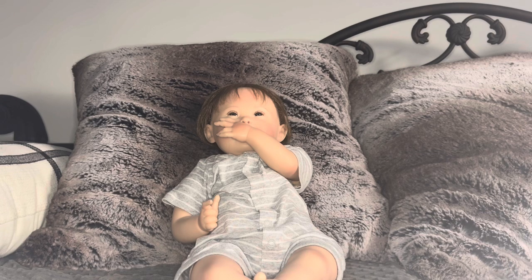But moving on, about 10 years after that, in 2022, I won this sweet little one in a giveaway. And I had been looking at him and looking at other Paradise Galleries dolls for a little while, but I just couldn't make up my mind to try again.